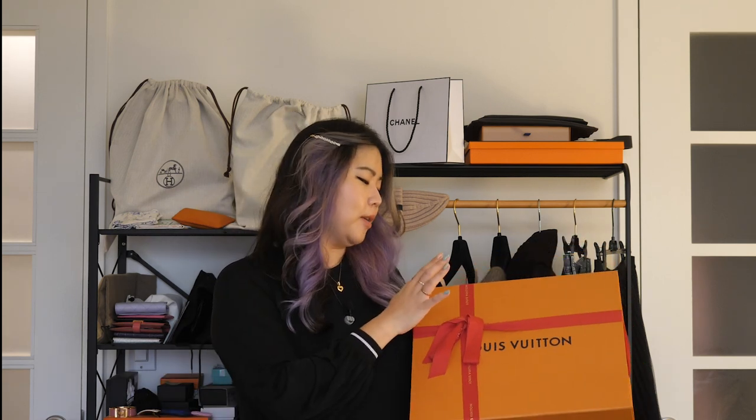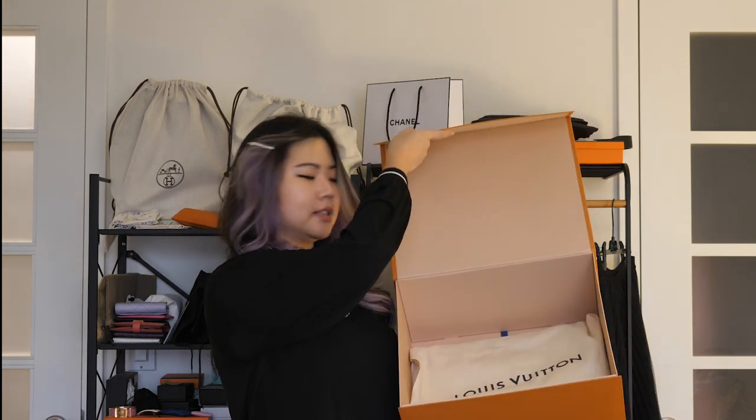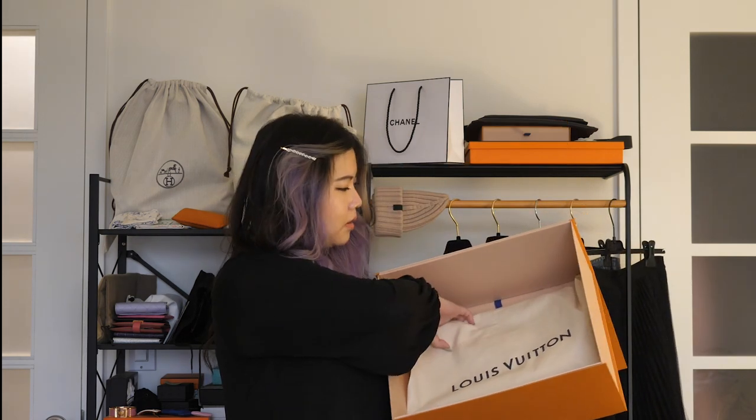Oh my goodness. Okay, let me just take the ribbon off so it's easier for me to try and do this opening with one hand in the air while I'm standing. And then I'm gonna talk about what this piece is and why it's so special. All right, inside this box, ta-da, there's a dust bag. Can you see? There we go. Inside, are you ready?